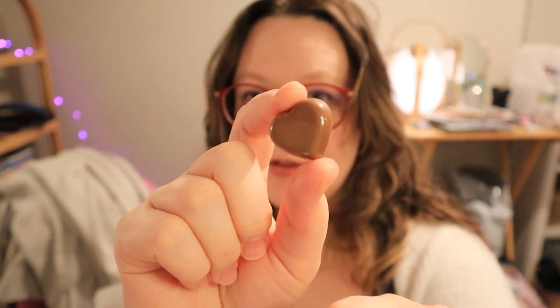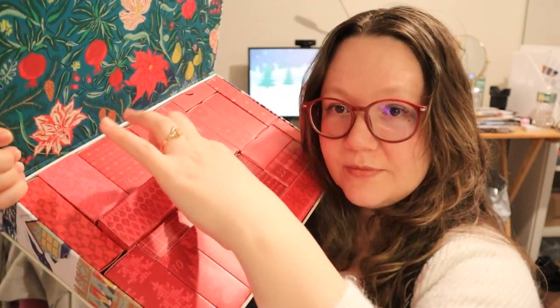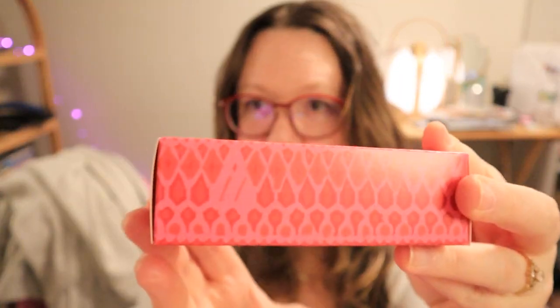So day 11. There's our daily chocolate heart. Anthropologie beauty calendar, day 11. I'm looking at the baby monitor. Oh my gosh, this is perfect for like right now. It's a hydrating shampoo for long, dry, frizzy hair.